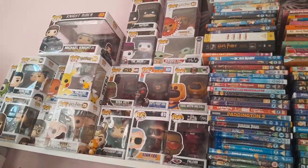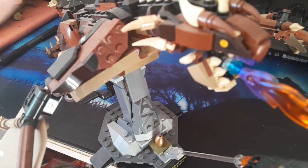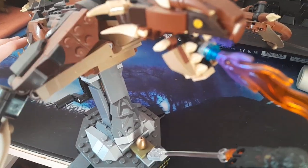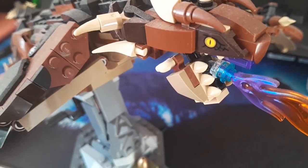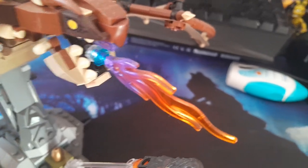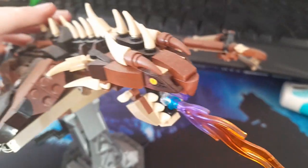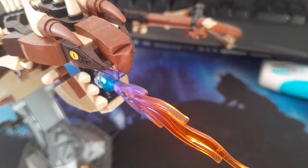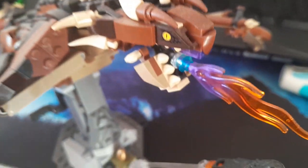But another day I might get some more Funko Pops. Sorry, I'm just confusing you guys. I might get some more Lego as well, maybe Ninjago or Harry Potter or DC or Marvel or something like that, or maybe Minecraft. I think I've had some of the Minecraft Lego before, a long time ago, but suddenly we just lost the pieces of the Minecraft characters.